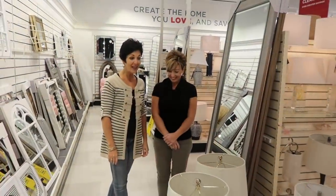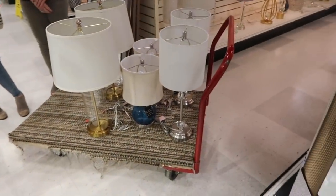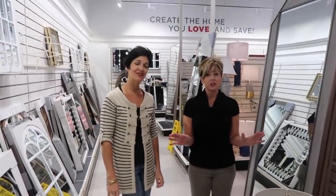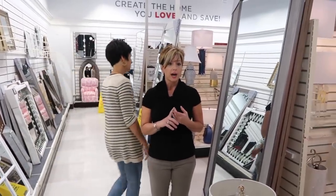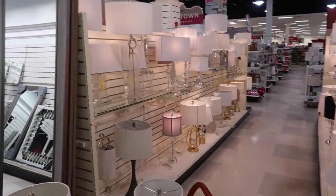Perfect. Oh yes! There's nothing more exciting for a decorator than to see a pallet full of accessories such as lighting. Oh my goodness, the lighting here is beautiful. Lighting for me is huge. A lot of people complain about their rooms being too dark. I'm always at three lights or more. When I say lights, I mean artificial lighting. That is lamps, floor lamps, sconces, anything that can light. Track lighting works great in a lot of situations. But there is nothing like a good lamp to pull a room together.